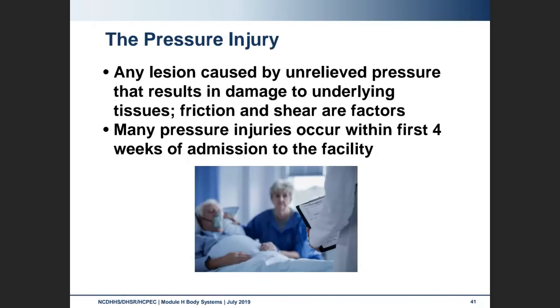And speaking of pressure injuries, the Centers for Medicare and Medicaid Services defines a pressure ulcer or pressure injury as any lesion caused by unrelieved pressure that results in damage to underlying tissue. And friction and shear are factors. The CMS requires that long-term care facilities identify residents who are at risk for pressure ulcers. Many pressure ulcers occur within the first 4 weeks of admission to the facility.